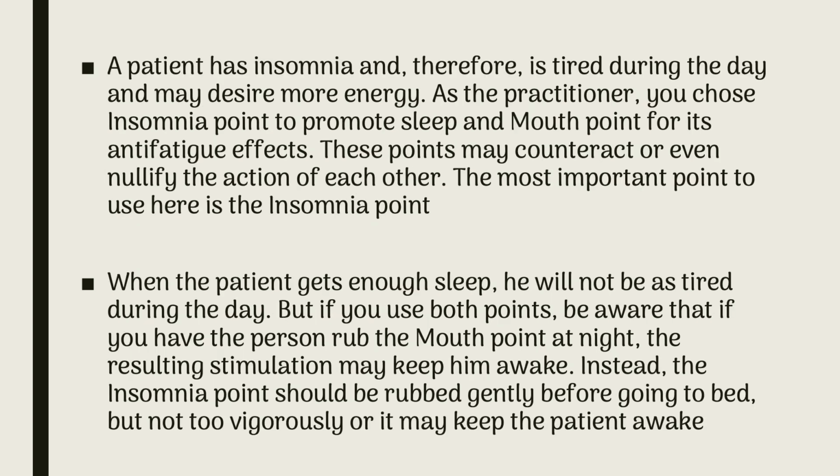A patient has insomnia and therefore is tired during the day and may desire more energy. As the practitioner, you chose insomnia point to promote sleep and mouth point for its anti-fatigue effects. These points may counteract or even nullify the action of each other. The most important point to use here is the insomnia point. When the patient gets enough sleep, he will not be as tired during the day.